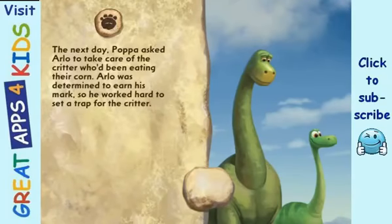The next day, Papa asked Arlo to take care of the critter who'd been eating their corn. Arlo was determined to earn his mark, so he worked hard to set a trap for the critter.